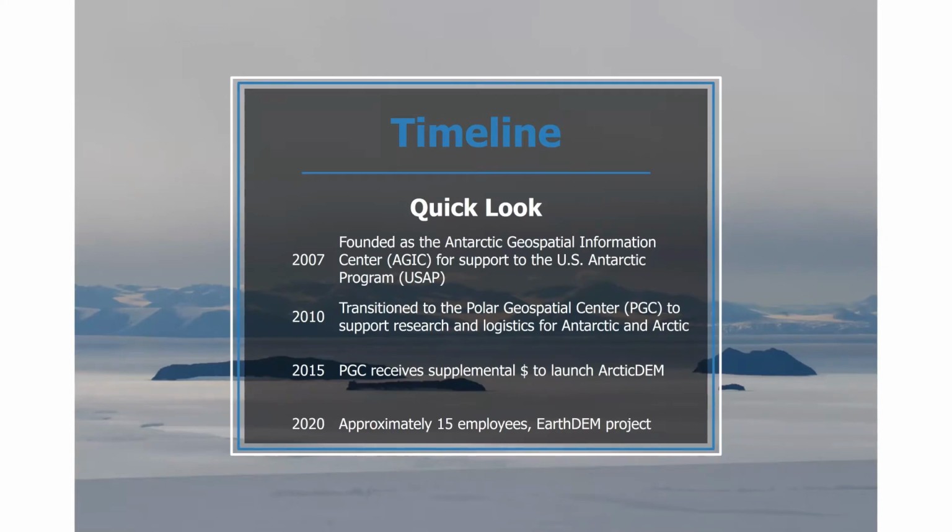PGC has grown a lot when considering the extent of our geographic support. In 2007, it was first founded as the Antarctic Geospatial Information Center, or AGIC, for support to the U.S. Antarctic Program, with only a handful of people. It wasn't until 2010 that we extended our services to the Arctic and became the Polar Geospatial Center we are today. In 2015, we received supplemental NSF funding to launch ArcticDEM, and today in 2020, we have approximately 15 employees, staff, and students, with the rest of the globe's elevation to map as part of our new EarthDEM project.